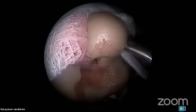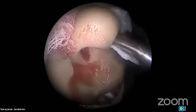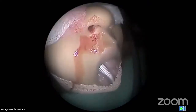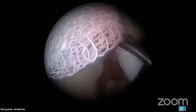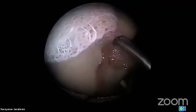So in case you have such a crowded nose, then we may not be able to operate through the nose. I have to do it through the nasopharynx, from the mouth, because it's very crowded. If it's slightly better, then I would have done it through the nose. This is absolutely impossible to do through the nose. And on one side, there's a deviation also.